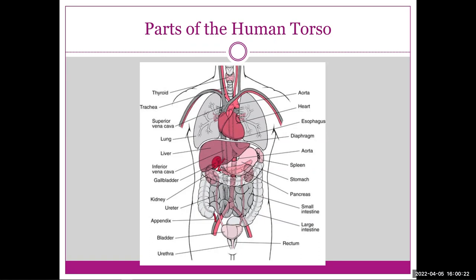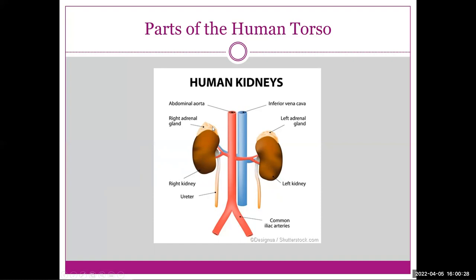Kidneys, right? On the top of the kidneys, they have the adrenal gland. And what does the adrenal gland give off? Adrenaline or epinephrine. Right, very important hormone. And when epinephrine is released into the system, it causes you to increase heart rate, it dilates your pupils, right? That's what it does, it's adrenaline.